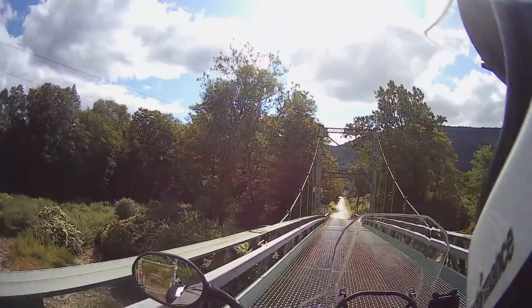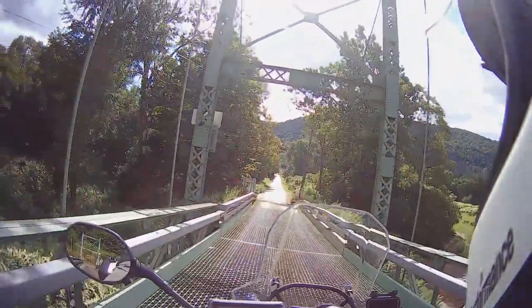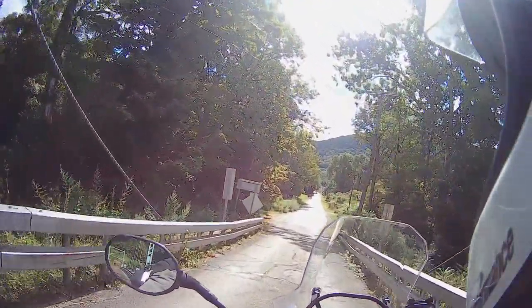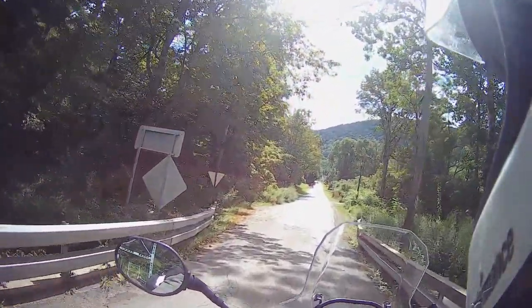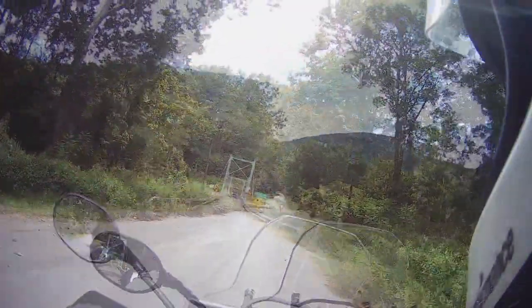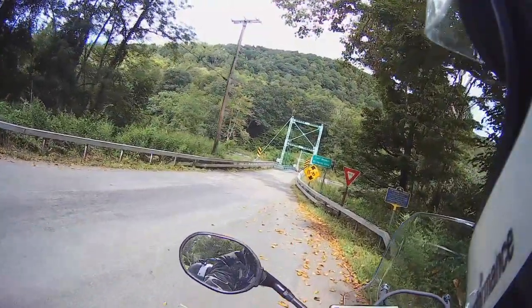These things are really wiggly with motorcycles, and especially with the knobby tires. So I'm going to actually take a picture when I pull over on this side. Oh, and there's a little sign talking about it, so I love stuff like that. I will pull over. Red Rover.